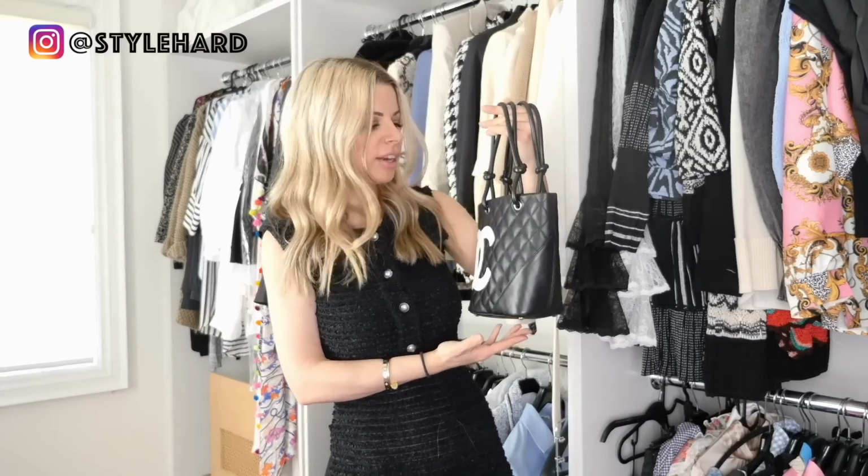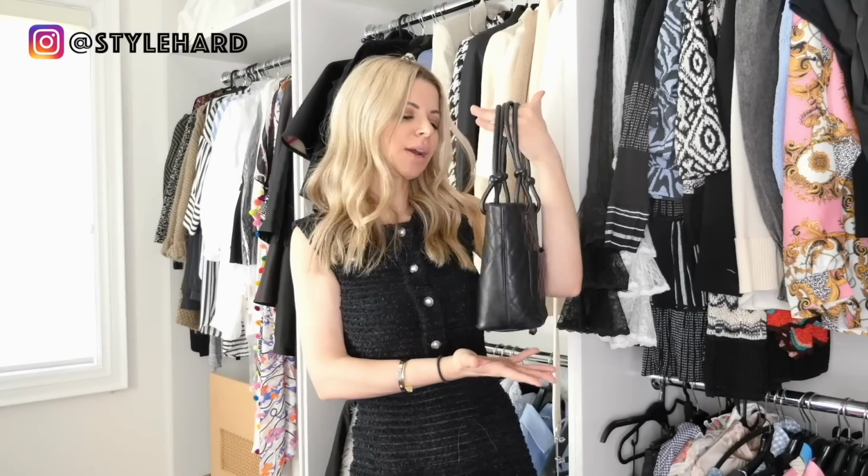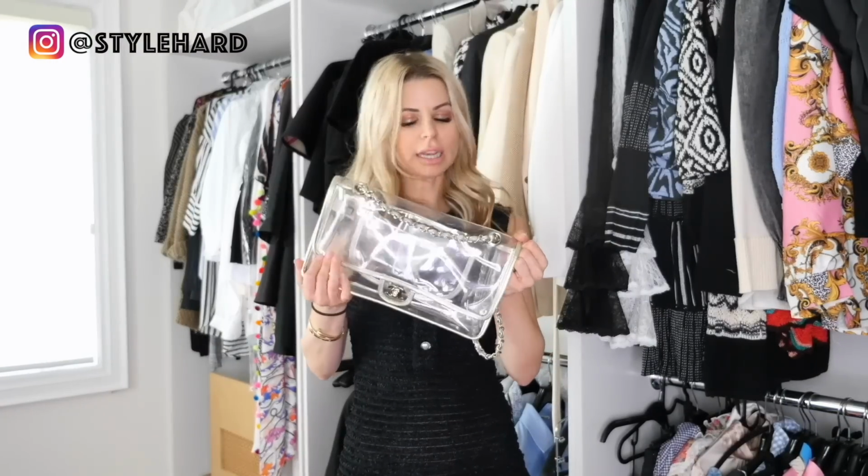I think I just saw it. I was scrolling on Instagram. I saw it and I was like, this is such a good price. I gotta get it. I didn't think it was gonna be this small when I got it, but when I saw it, I still thought it was a really, really good deal. And just so cute and stylish. I just love it. Last but not least, I wanna show you my clear Chanel bag.